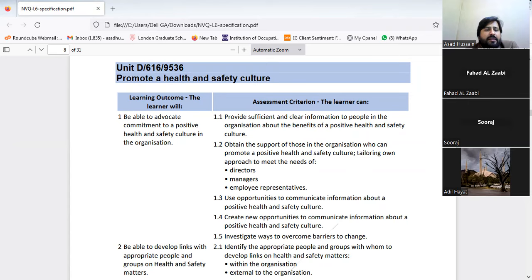For completion of these 3 learning outcomes, you have to fulfill the assessment criteria, which I have discussed with you earlier. For learning outcome 1, you have to complete 5 assessment criteria. For learning outcome 2, you have to complete 4 assessment criteria. And for the last learning outcome, the third one, you have to complete 6 assessment criteria.